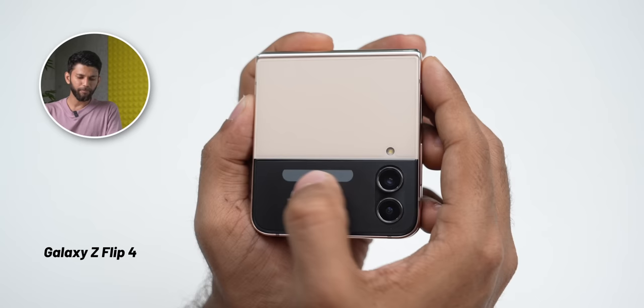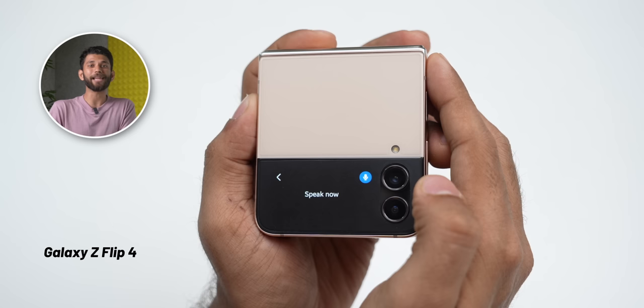Plus here on the Flip 4, you can actually ask it to type everything, comma, and make sure your friend doesn't lose his job to AI.